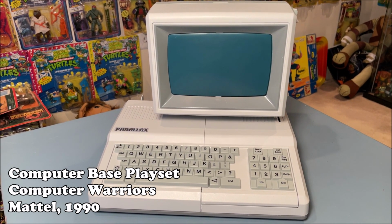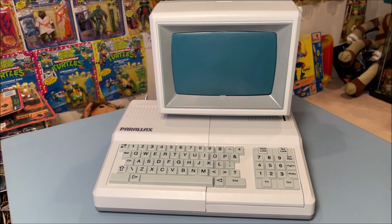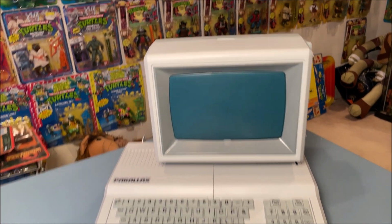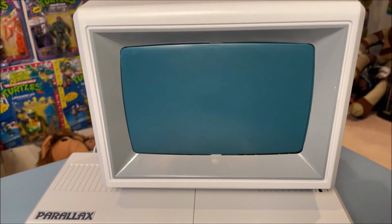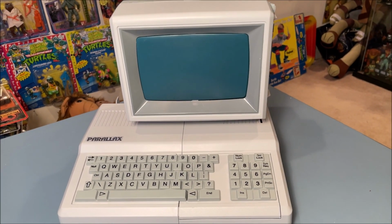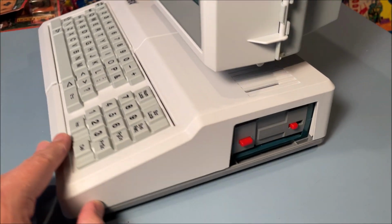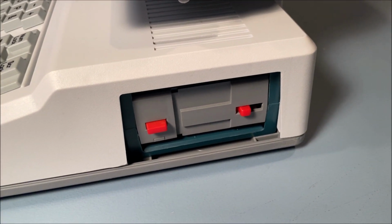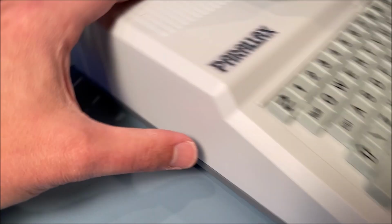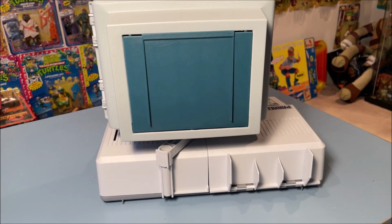And here is the Computer Warriors playset. As you can see in computer form, I think they did a really good job of capturing the late 80s, early 90s desktop computer here. Of course, the monitor is a little smaller than what you would be used to, but all in all, I think they did a great job capturing the essence of the early computers. And if you spin it around here, you can see the CD disk drive there in the back. There's a parallax there, and then there's the back of it as well.